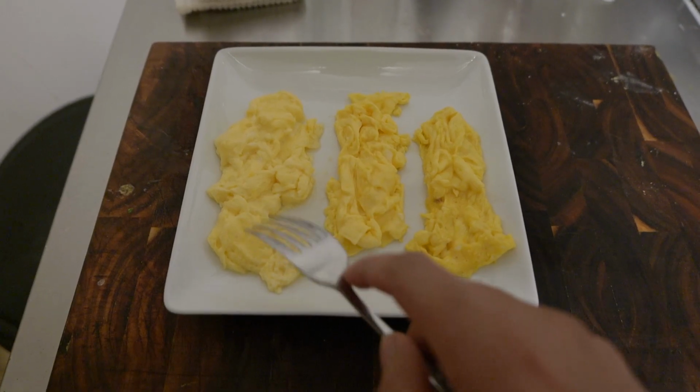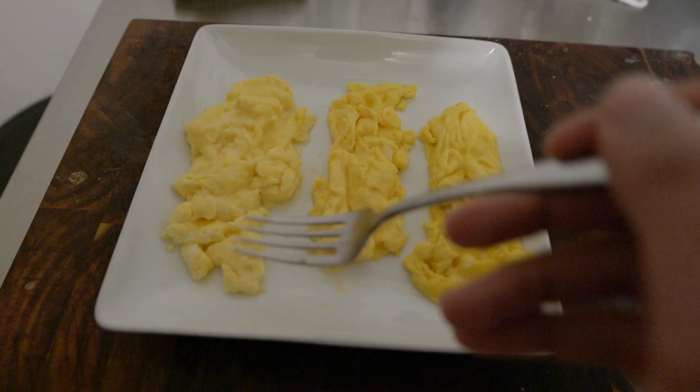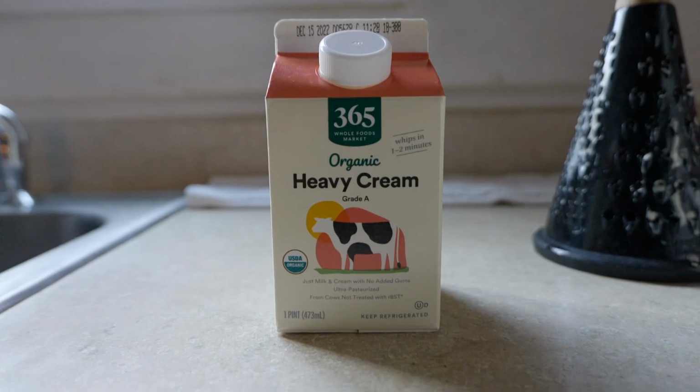All right, we have lots of milk, a little bit of milk, and no milk at all. Yeah, it tastes kind of milky. It literally tastes like milk. Adding milk actually just ends up making your eggs taste milky. I would not recommend that. Cream is a lot better.